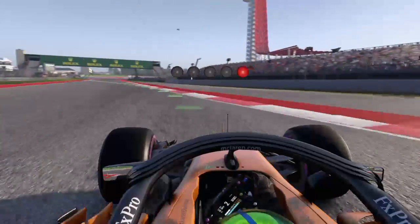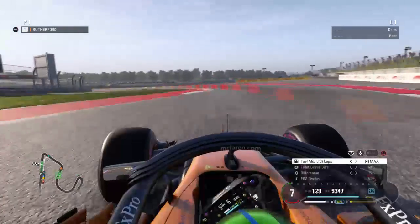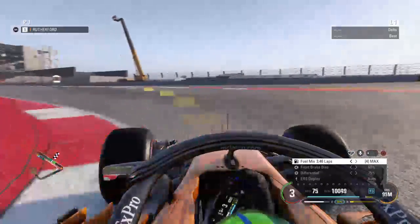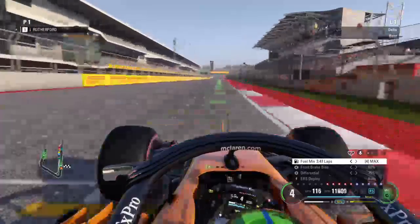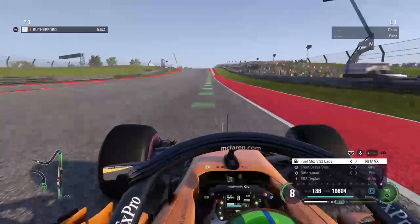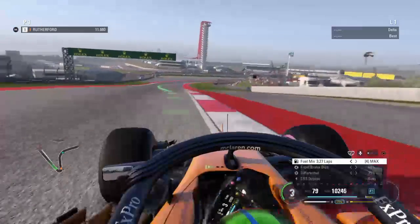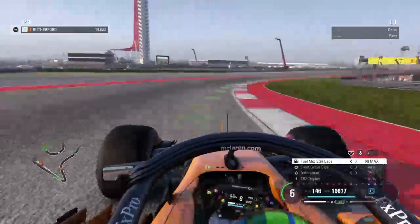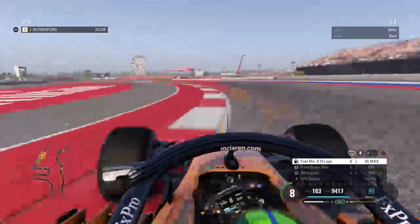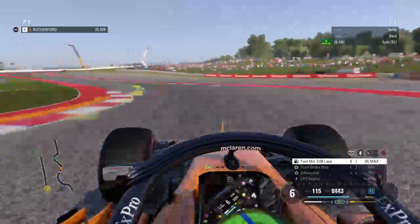But as the sun sets here in Austin, we are set for qualifying. There are some guys on the track already. No matter what the case is, we've got to be ready to go. DRS is open, we hit the line, and we are ready to go for our first run here in qualifying. Haven't been to Circuit of Americas for quite a long time, so... Remember, I was good at that sector at Circuit of Americas.